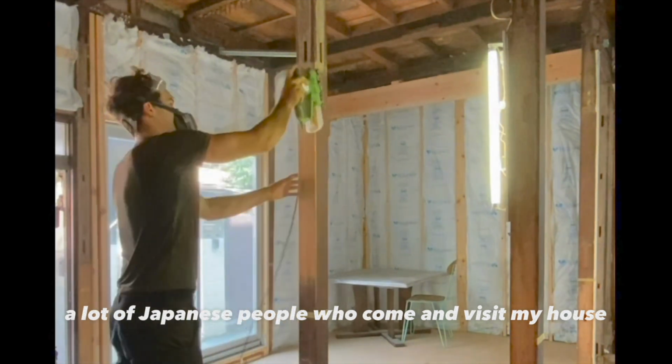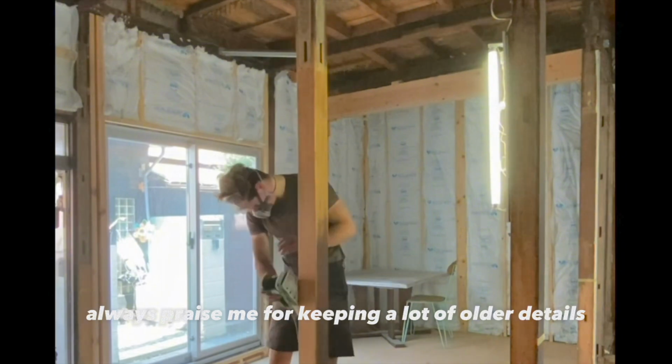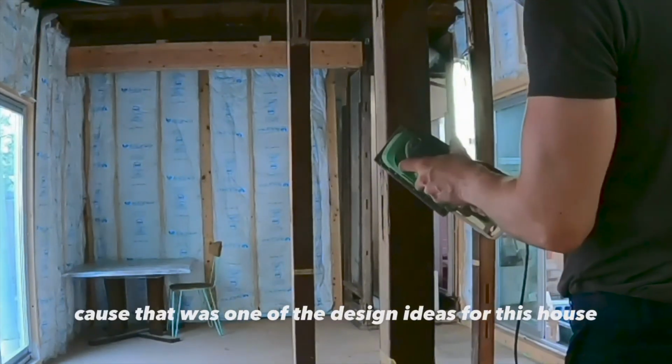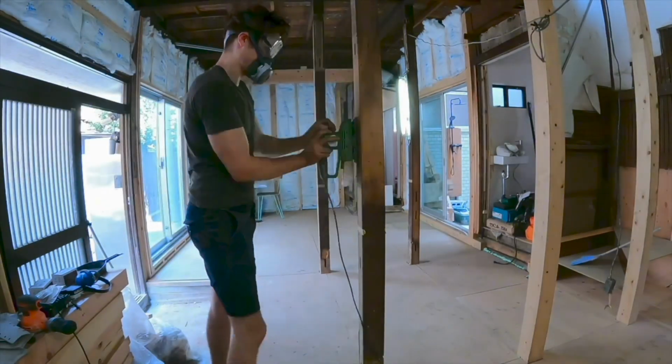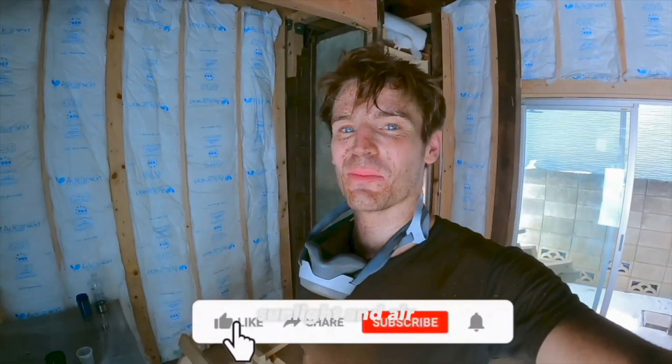A lot of Japanese people who come and visit my house always praise me for keeping a lot of older details, mixing new with old. And it makes me happy, because that was one of the design ideas for this house. Old traditional Japanese and more modern Scandinavian design, wood and white, sunlight and air.